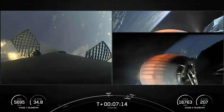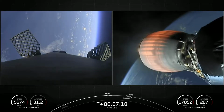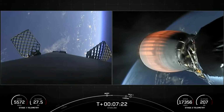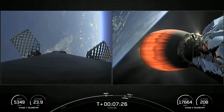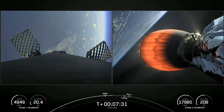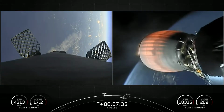Stage 1 entry burn shutdown. Stage 2 FTS is saved. And that concludes the entry burn on the first stage. And really cool, you can kind of see the grid fins as they rotate to help guide the vehicle back to its landing zone, which again today is A Shortfall of Gravitas waiting for this booster in the Atlantic Ocean.